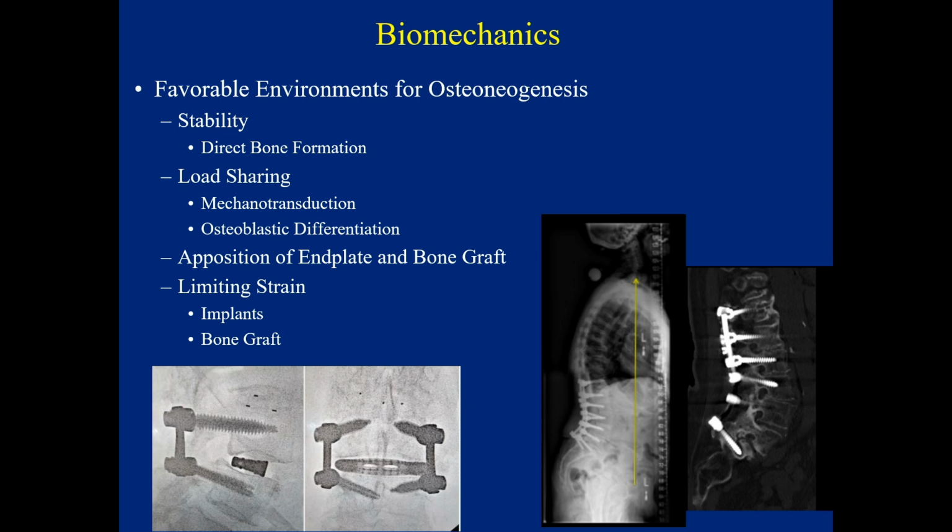The biomechanics, I think, are fundamental to understanding this, and a favorable environment for osteoneogenesis, or new bone formation, involves stability. A stable construct with limited strain is going to really allow for direct bone formation. When there's more motion, indirect bone formation. Load sharing is very important in the mechanical transduction upon our bone graft material, especially on cells specifically. We need apposition between the end plate and our bone graft, and fundamentally limiting strain. Strain on the implants certainly can lead to loosening, and strain on our bone graft can really induce more of a fibrous or chondroblastic response rather than an osteoblastic response.